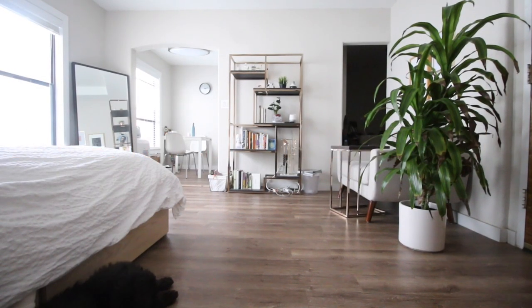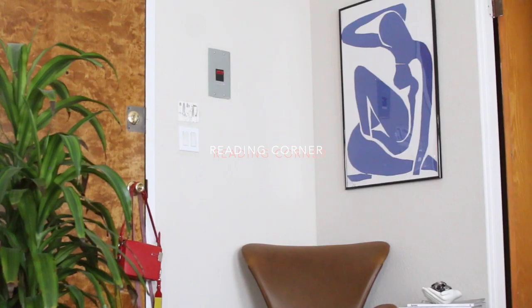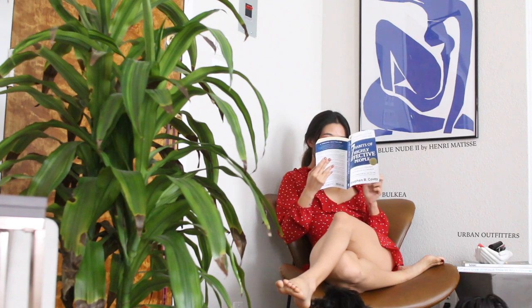This is my first ever space on my own, so it means a lot to me that I can share this with you. Right by the front door, I have a little reading corner. I sit here to put on my shoes before I leave, contemplate life. And I hung a print by Henri Matisse called Blue Nude 2, and I think the color really adds to the space.